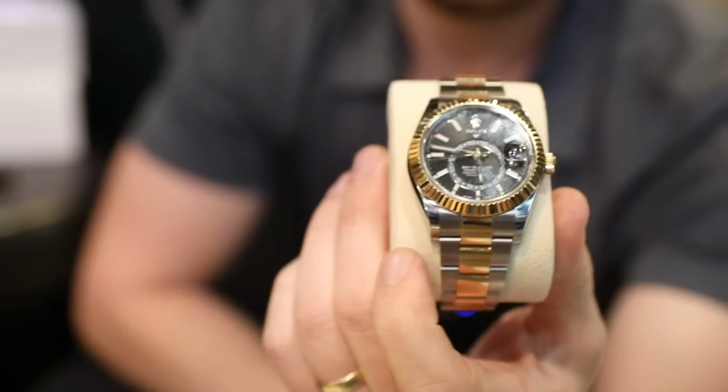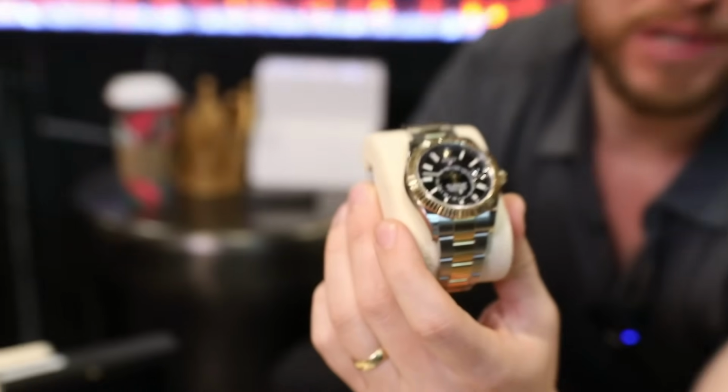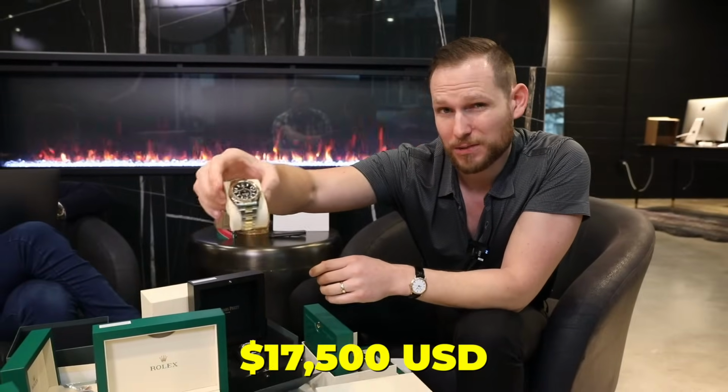Light scratches on it, no major nicks or anything like that. This one is available for $17,500, again a 2022.